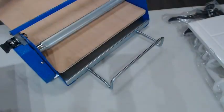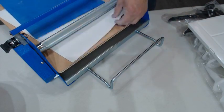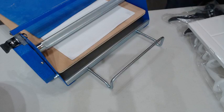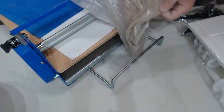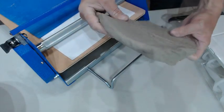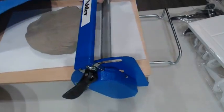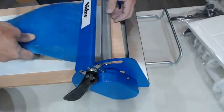Canvas is great, but canvas will leave texture on your clay, and you'll see a lot of times I'm working with these foam pads. I'll use 2 of these foam pads with a slab roller, and I can take a piece of clay that I've flattened out a little bit just by dropping the bag. A lot of times I'll flatten these out just by dropping the bag on the floor. So I've got this thinned just a little bit, and I can put that on this piece of foam, move this back here, and put the other piece of foam on top.